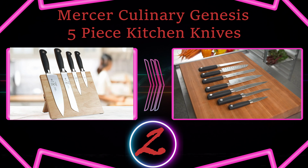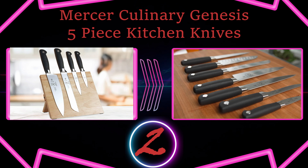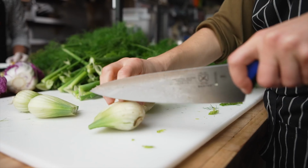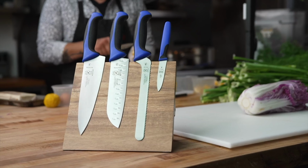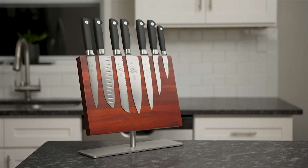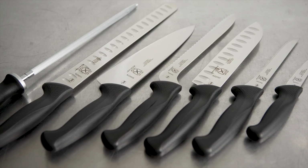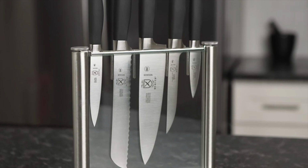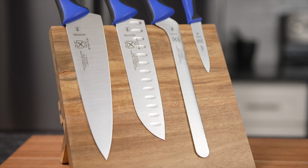Number 2. Mercer Culinary Genesis 5-piece kitchen knives. These knives are built to last. From the experts of all things cutlery, the Mercer Genesis Series 5-piece knife set features incredibly superior blade durability, a non-slip Santoprene comfort grip, NSF certification, and is backed by an incredible warranty. This basic 5-piece set features almost all of the knives you will need for at-home cooking: a chef's knife, a bread knife, a utility knife, and a paring knife.